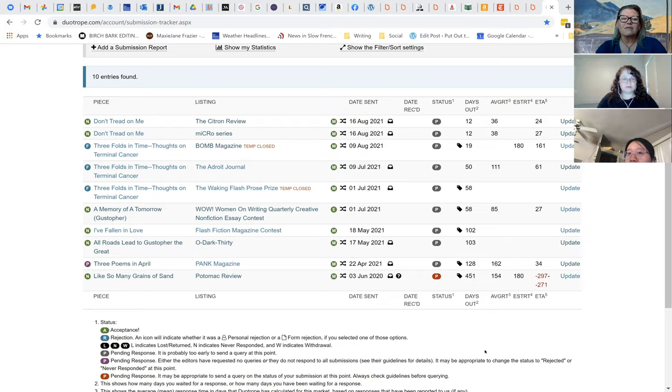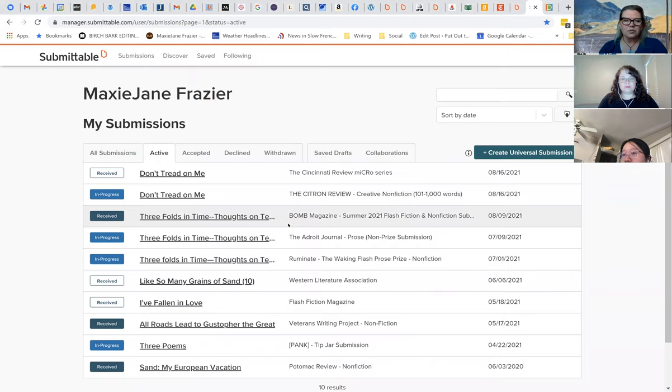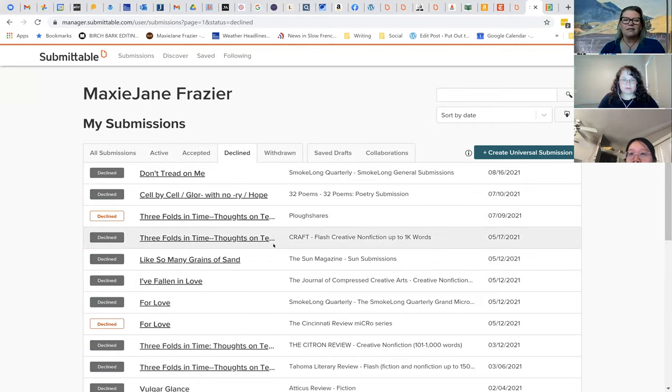Smokelong Quarterly used Submittable. So if you see these tabs, I can go to declined, and that's how I found it. I went to declined and I was like, oh, look. And so I can also mark Plowshares. That was a toss to the moon because they're a really prestigious magazine. They declined this flash that I have, these three folds in time, but they don't use Submittable. So that's why the box is red, but white in the middle. I'm tracking it on here, but they don't use this process.